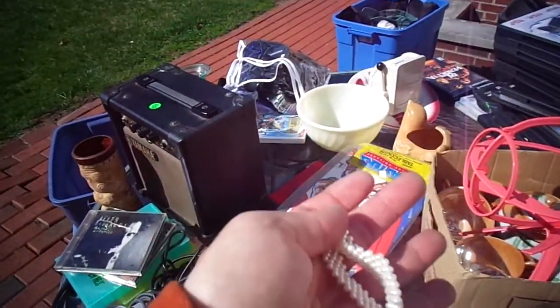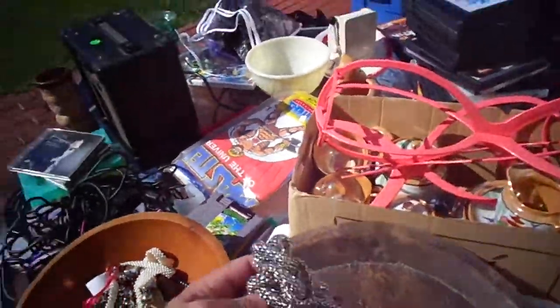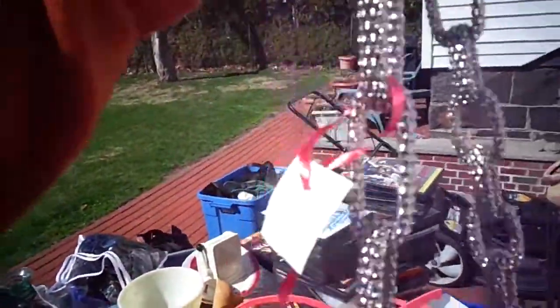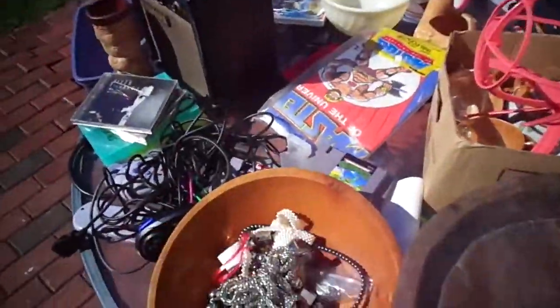I don't know if these are pearls. They could be pearls too. Freshwater maybe. $2 again. And it's just a cool kind of chain. I guess it's a necklace. Kind of weighty. Alright, so that covers some of the jewelry I got today.